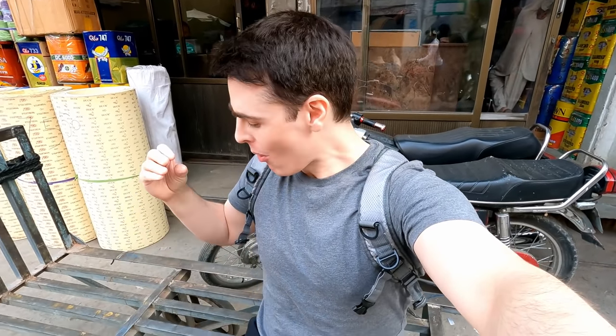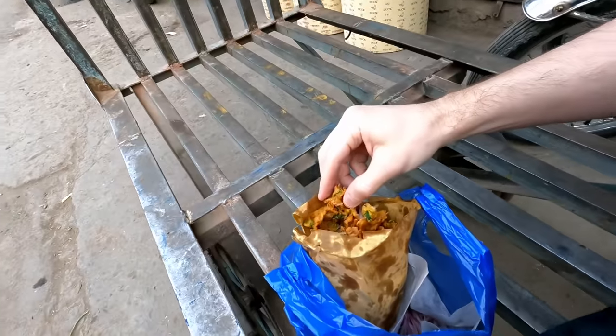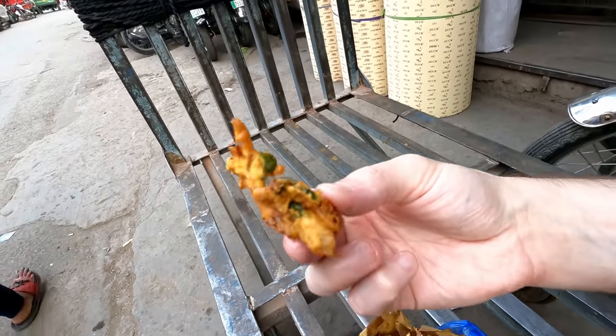Mmm. Oh yeah. Nice and crispy, nice and soft on the inside. It's not fried that much. As you can see, I'm just tasting a lot of the freshness from the vegetables and then the fried crispy batter, which kind of reminds me of eating tempura in a Japanese restaurant, except obviously they use chickpea flour here, which I think gives it a more crunchy texture.